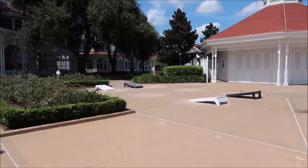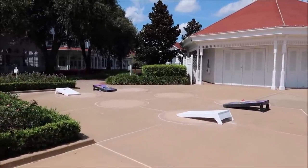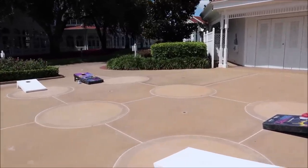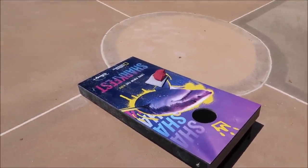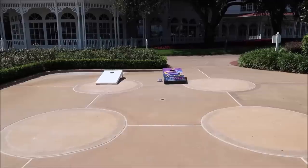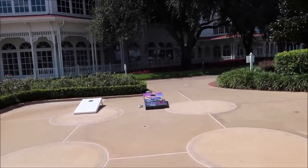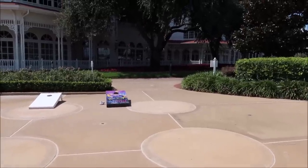We embarked on going around and exploring the resort, and we came across some cornhole they have set up here. It's actually Labor Day, so it fits perfectly, you know? Oh, Shark Fest too. Looks like they got some Nat Geo Shark Fest cornhole. I wonder if I can get one in on the first shot. Let's see. Not gonna retake this. We're just gonna go for it. One-handed. Yep. We'll give it a go. Habada-hoo! No.